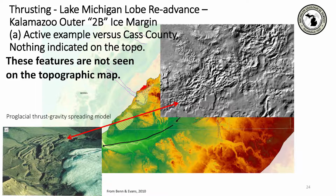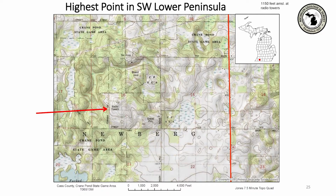But this type of lidar had us go out there and look at it so that we could actually see it, so that we could look at the different stratigraphy in there and see that it was thrust faults. These features were not on the topographic map.